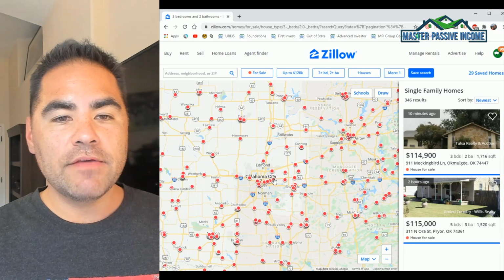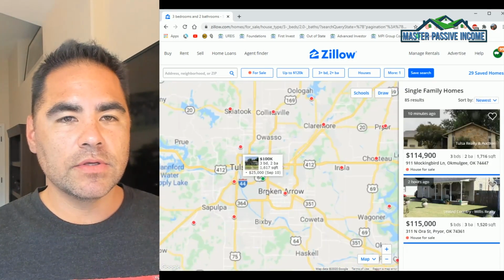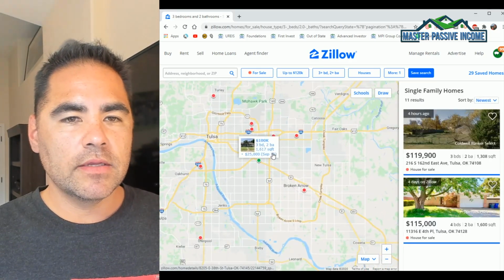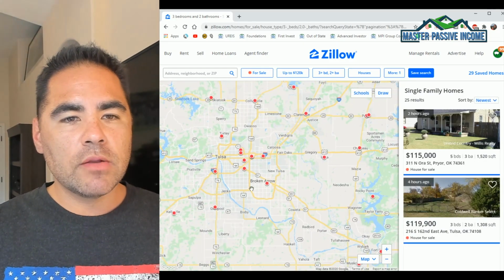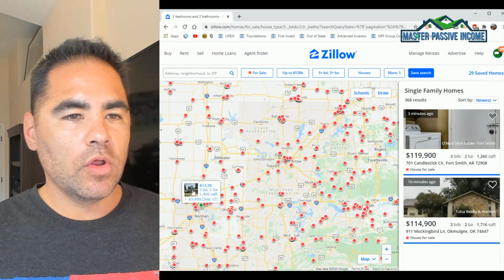But before we dive in, let me scroll over here. Let me just look right here. Okay, Tulsa, I know it's a fairly decent-sized city. Let me scroll in. There we go. Not a ton of properties, which isn't that great, but there's a good amount of area, so this isn't bad.